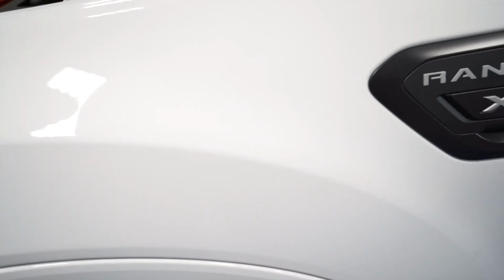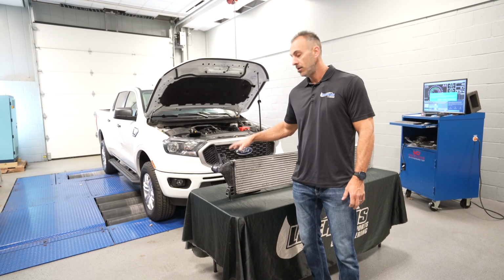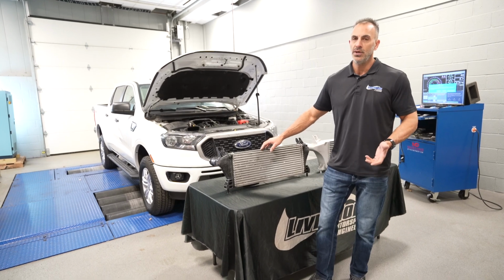So behind me, we've got a 2022 Ford Ranger 2.3 liter EcoBoost. And behind me here, we have the production intercooler out of this truck. So we've been working on developing an intercooler for this truck for a few reasons, right?